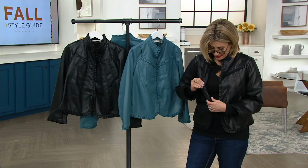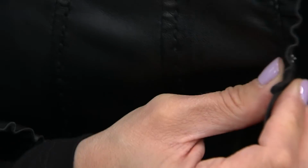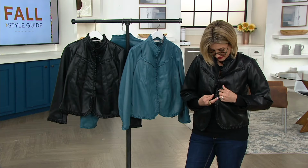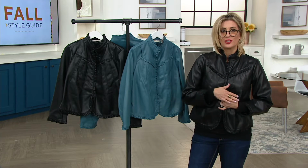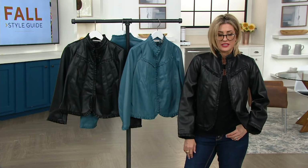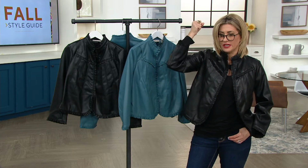And then for everyone's knowledge, these little hook closures, so that they kiss the placket together. Hang on, I can't really see where my little guy is. They kiss the placket together so that there is absolutely no interruption in the eyes line. And I mean, you could treat this like a body double for your denim jacket. Instead of grabbing that every day, grab this on the way out the door.